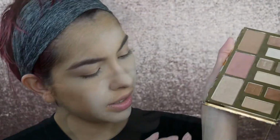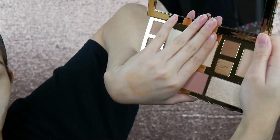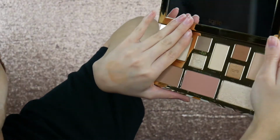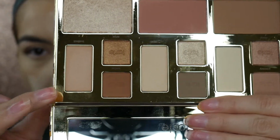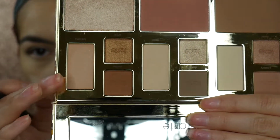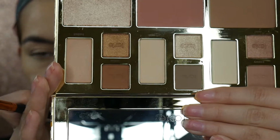Ooh, they feel super buttery. I think those three go together, and then these three right here will go together, and then these three, which is really cool. So I'm going to try to stick with that. I'm going to take this big color called Instinct and use it to set my eyelid. I'm going to try to just use these three colors and see what I can come up with.